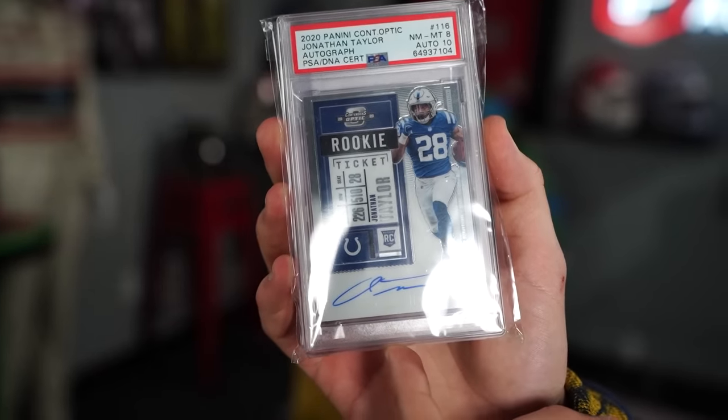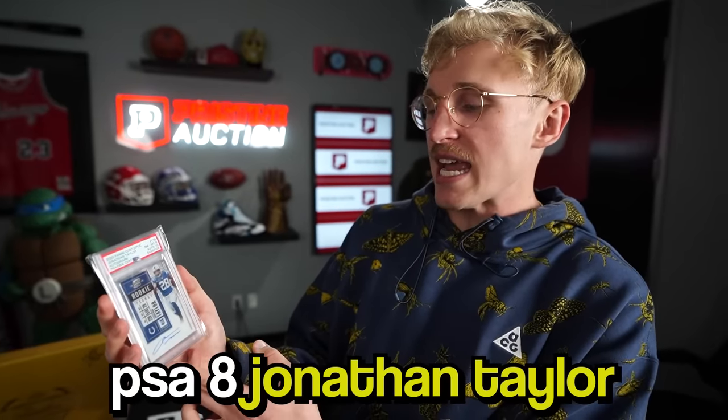I've never seen these cards before, but I think it's like a ticket in the stadium when someone watched them as a rookie for the first game. That's my understanding of it. This one's rated a 8, I believe. PSA 8, Jonathan Taylor rookie ticket. He needs a bounce back year, by the way. Kind of struggled this season.